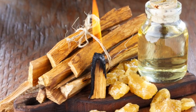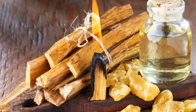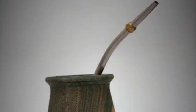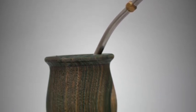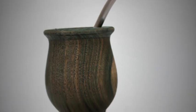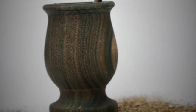Palo Santo is related to frankincense, myrrh, and the copal trees. It's rich in terpenes that can improve brain oxygenation. In the culinary arena, Palo Santo was used in teas to promote digestion, boost the immune system, and relieve inflammation. The aroma of Palo Santo is sweet, woody, lemony, and slightly minty.